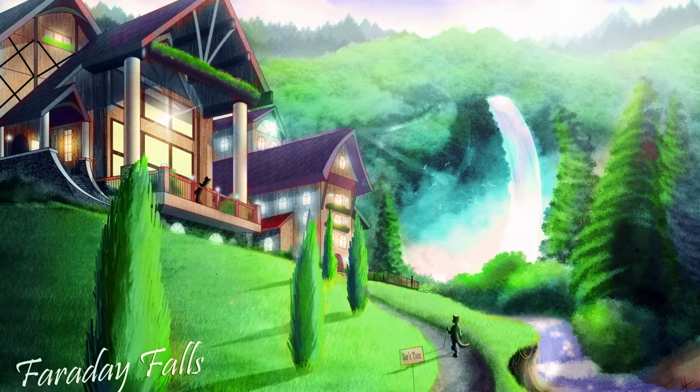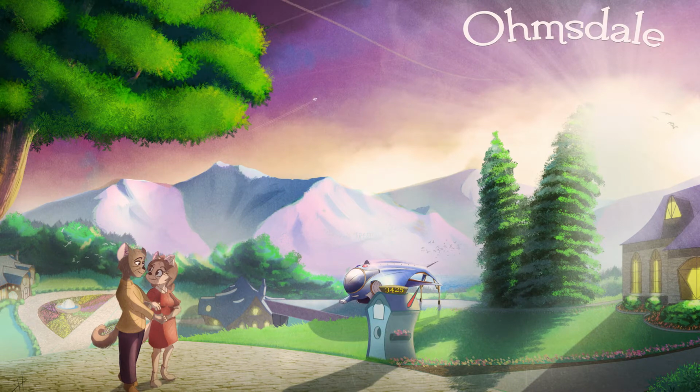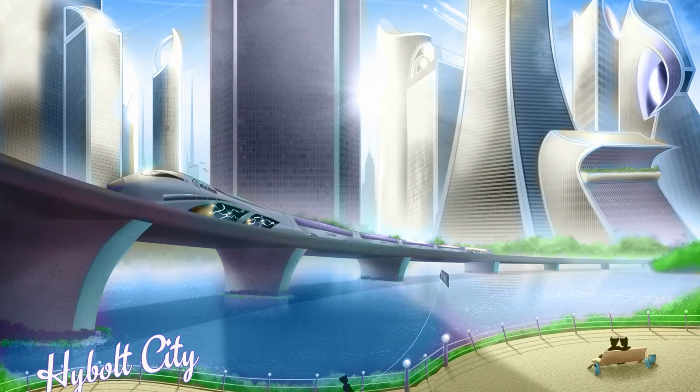We got Faraday Falls. We have Ohmsdale, which is the main neighborhood of the region, or the Ion Valley region. And then we have Cirrus Heights and Highbolt City. And I also did a world map, just so you can get your bearings on where everything is at.